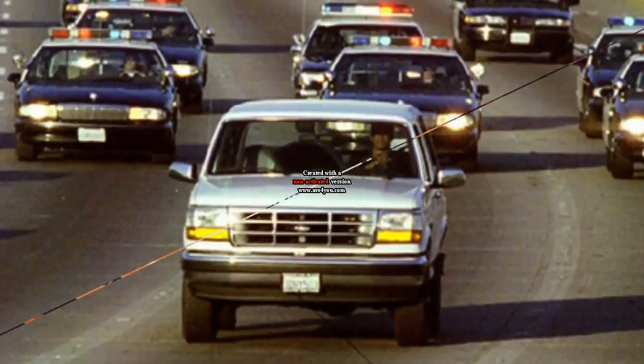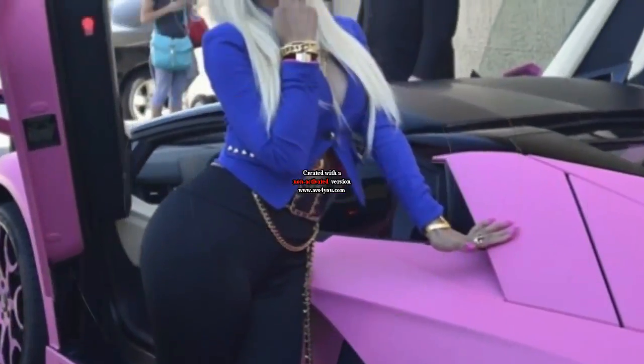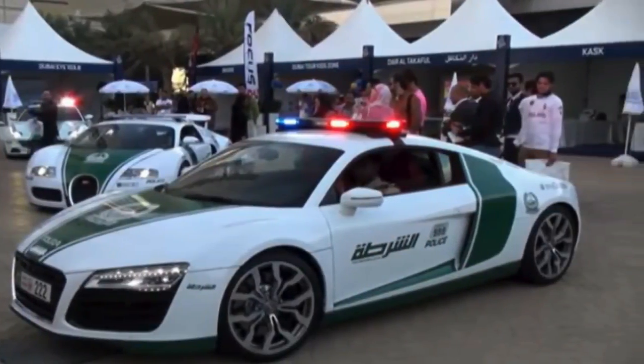Just think about how easily O.J. Simpson would have been stopped if he was in Dubai. These cars are very fancy and they often use Lamborghini Aventadors. In the US you might see Nicki Minaj in one of these cars. But in Dubai these are standard for every car. They come with a Dubai police logo and also police lights.